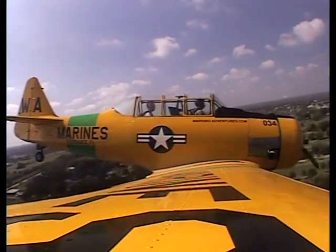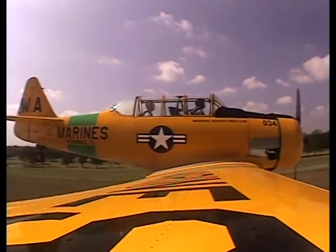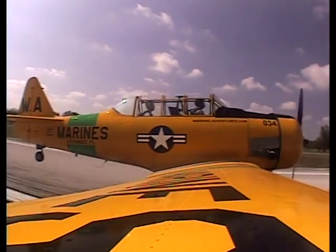Keep the nose down, we can reduce throttle even more, propeller full forward, mixture full forward before landing. Checklist complete, power all the way to idle. And a little bit of right aileron. There we go, just a little, because we do have a crosswind.